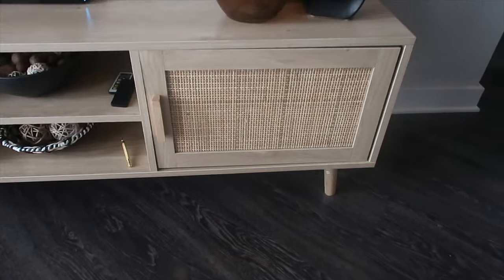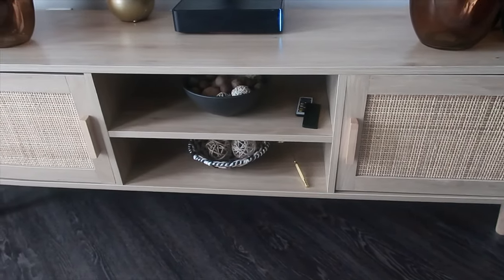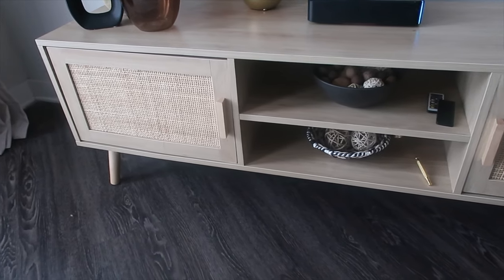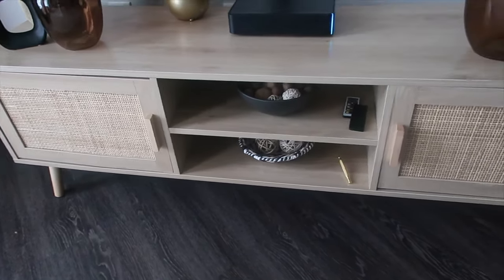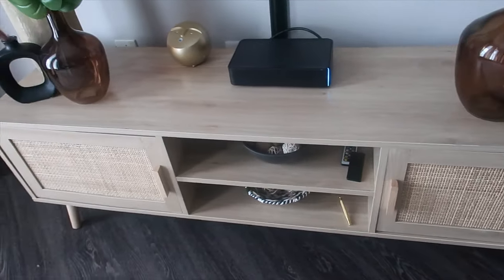But I do love the overall look of it. I love how it came together. I love the storage space. If you have a cable box like I do, that I'm getting rid of, you can put it in that first slot right there, because it does have a hole for cords, so you can hide the cords as well, so it doesn't sit on the top.